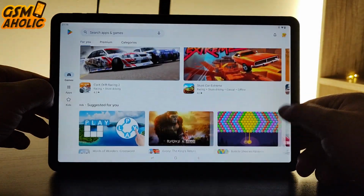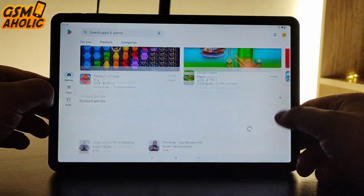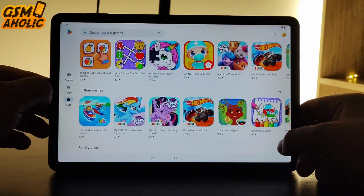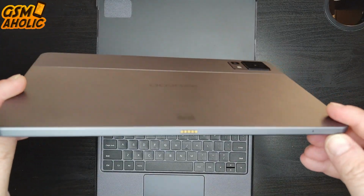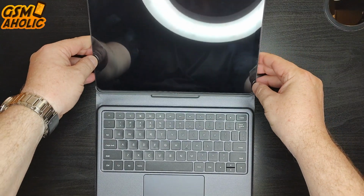The T30 Pro allows for extensive customization, including dark themes, wallpaper changes, icon modifications, and interface color adjustments. The user experience on this tablet is well crafted and user-friendly. At the bottom of the tablet there are magnetic pogo pins for easy connection to the keyboard. The keyboard instantly connects upon contact, eliminating the need for charging.